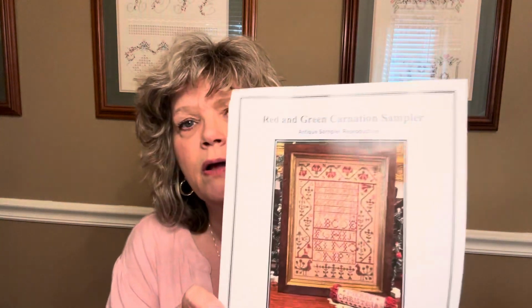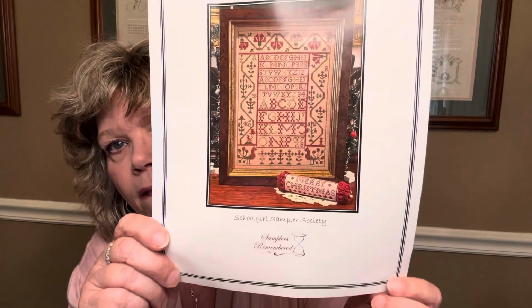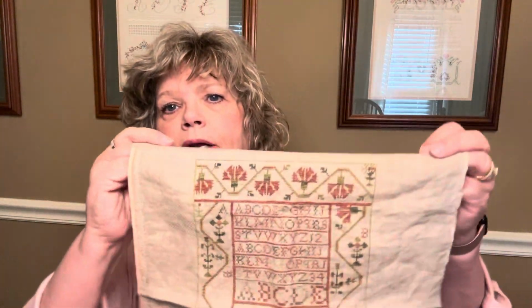I can tell I'm going to have an avalanche before this video's over. Another one that I'm working on is Red and Green Carnation Sampler. And here again, I think this originally was a club piece. It was, again, with the Schoolgirl Samplery Society Club. So I think this one is on the market now, though. I think you can purchase this one. And this is from Samplers Remembered. And this is where I am on that one.